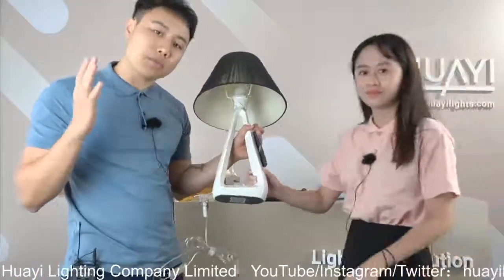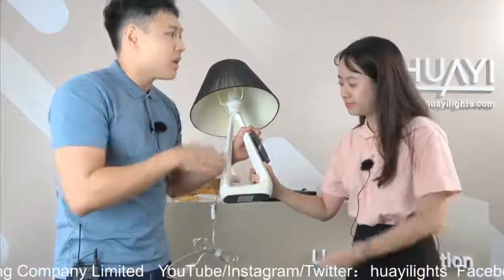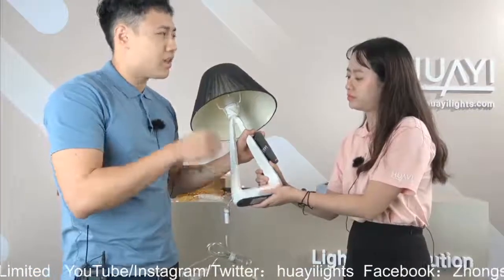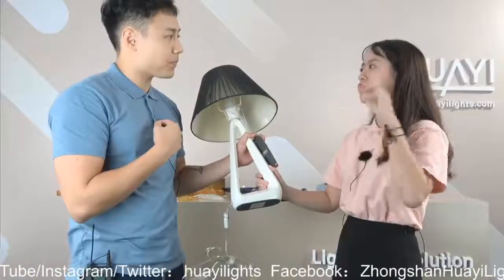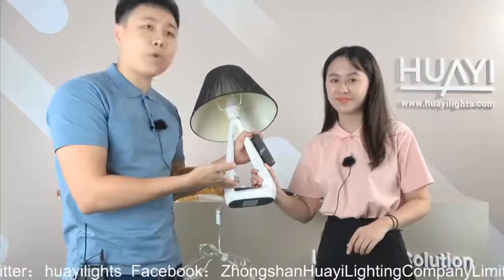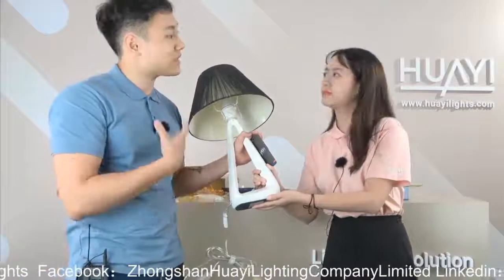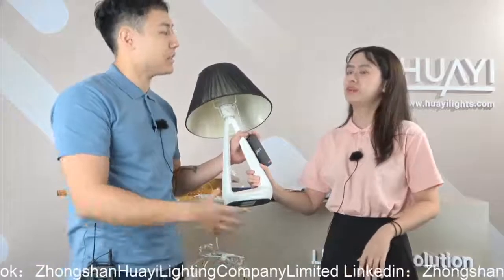So it's very hard for the workers to use the polish machine to polish here. If they cannot polish very well, cannot be even, and they do the plating, it will be very ugly. Yes, not so even and not so smooth, right? Yes. So for this sample, we advise our client to just use powder coating because it's easier to handle and to control the quality.